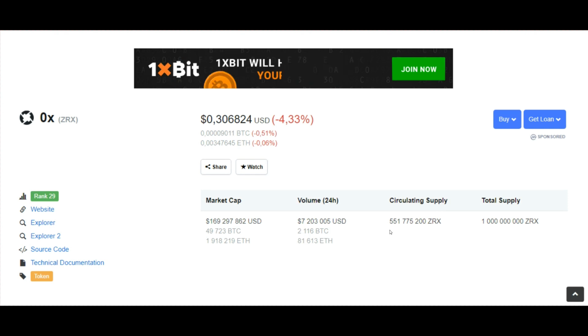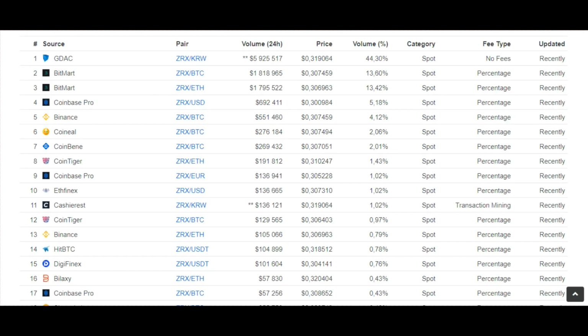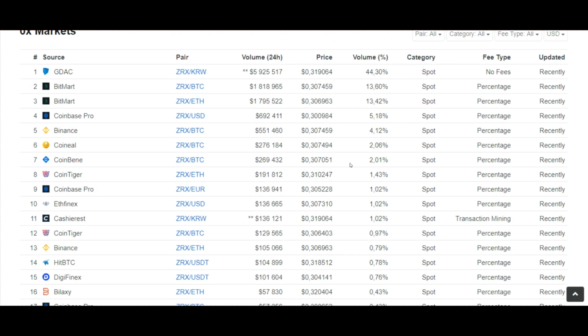Circulating supply is on the level of 551 million and total supply is 1 billion. So you need to bear in mind that sooner or later there will be twice as many of these tokens on the market. We can buy this project basically everywhere: on GDAC, Bitmart, Coinbase Pro, Binance, Coineel, Coinbase, CoinTiger. From the top cryptocurrency exchanges, we've got this project on Binance, Coinbase Pro, and HitBTC. If we go down, we can find it on EtherDelta, Gate.io, BitHump, Poloniex, HitBTC, OKX. So, like I said, we can buy this project on most of the cryptocurrency exchanges.